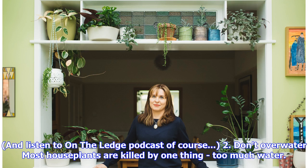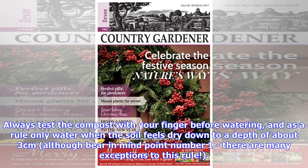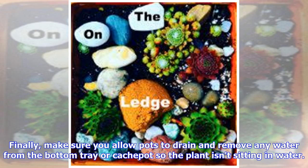2. Don't overwater. Most houseplants are killed by one thing: too much water. Confusingly, plants are just as likely to be wilting because they are waterlogged as because they are short of water. Always test the compost with your finger before watering, and as a rule only water when the soil feels dry down to a depth of about 3 centimeters, although bear in mind point number 1, there are many exceptions to this rule. Finally, make sure you allow pots to drain and remove any water from the bottom tray or cache pot so the plant isn't sitting in water.